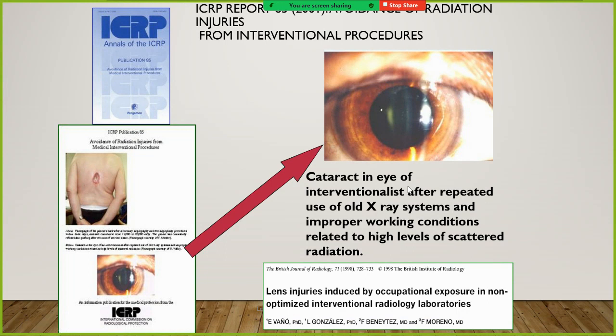Not only patients, but also we have the workers themselves. Some groups of interventional radiologists already suffer from cataract. Why? Because the scatter radiation is very high because of the improper use of the machine. At that time, because of the interaction between the radiation coming out from the tube and the patient himself, there is a lot of scatter everywhere. So everyone around the patient during the procedure will get exposed to the scatter radiation. The eye, as a sensitive organ inside our body, will receive a certain dose of radiation which might cause cataract for them.